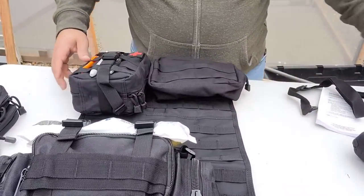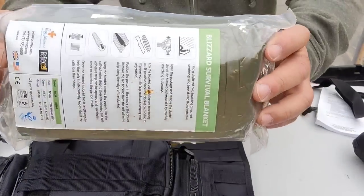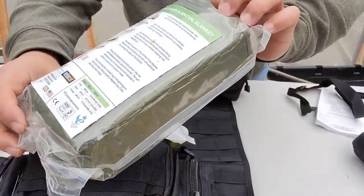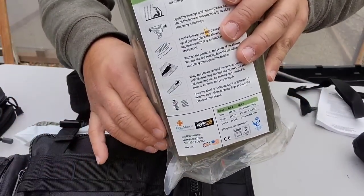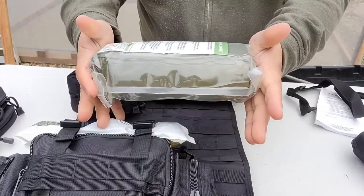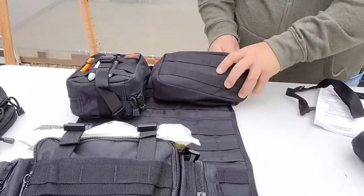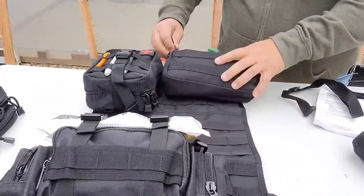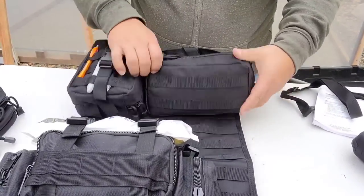All right, now that we have it on there, we're going to go ahead and put our emergency blanket on here. See, this is a really big, nice, thick, heavy-duty blanket that you can pretty much turn into a sleeping bag if you need to. And it should fit in there. It looks like right about the same size, so let's see. All right, now it took a little manipulating, but it made it in there.